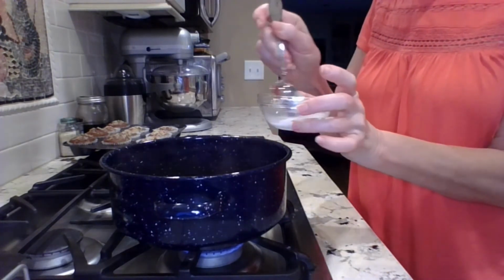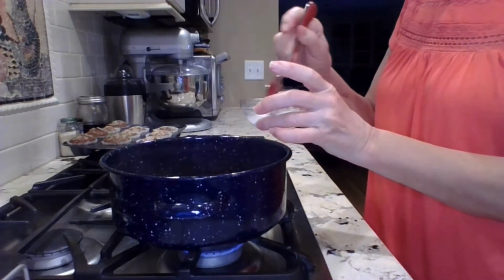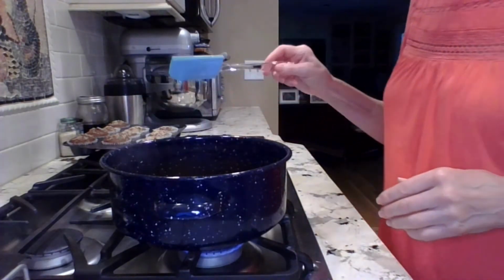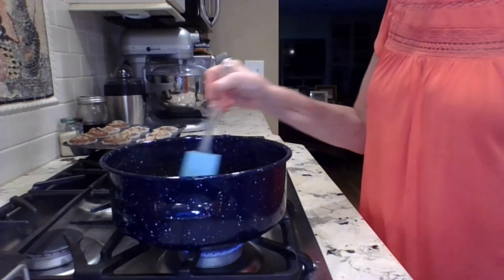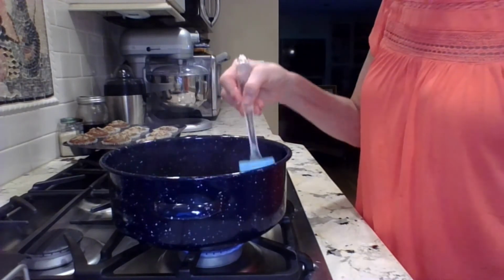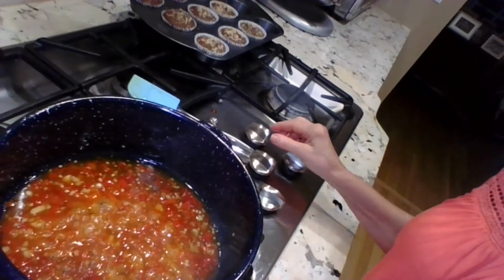So now I've got the slurry of cornstarch with water that I'm going to use just to thicken it. If you don't have that, you can use potato starch. I think it's a little trickier. You have to be patient with it. You don't want it to boil too hard. At this point, it's important that it just simmers. I'm going to stir it a little bit, and it will thicken up. And then it will continue to thicken as it cools. So once it's thoroughly cooled, it will be a nice thick mixture.